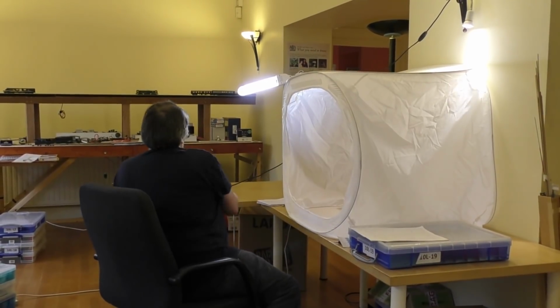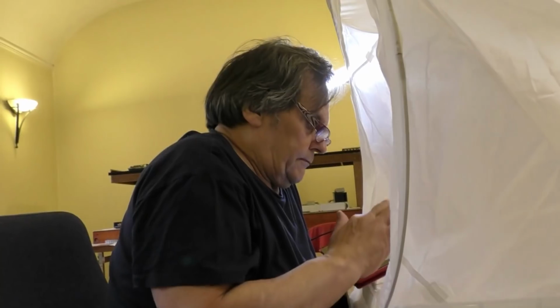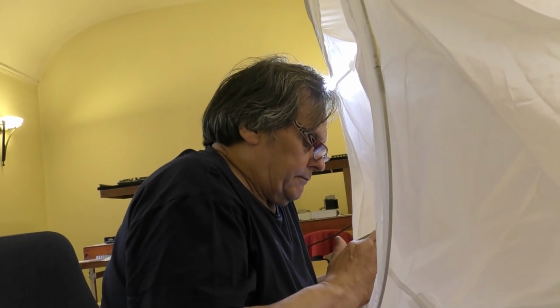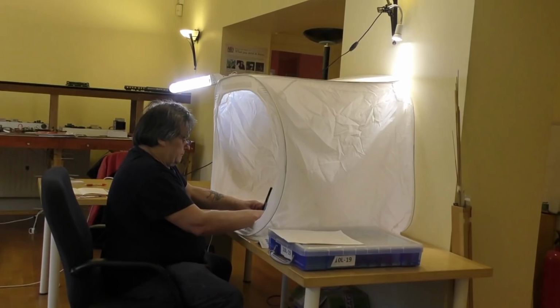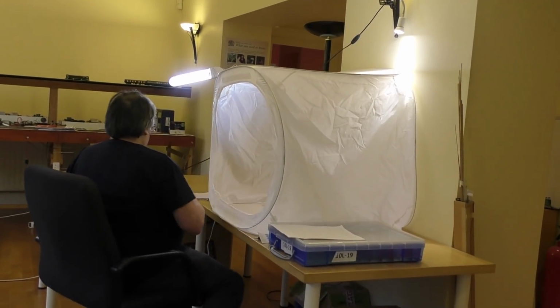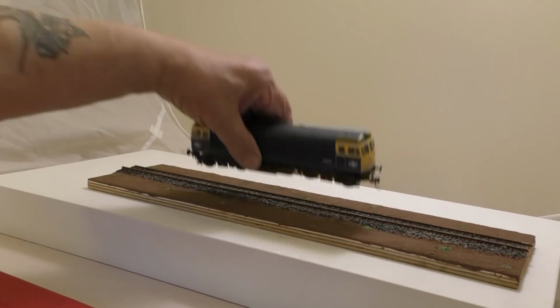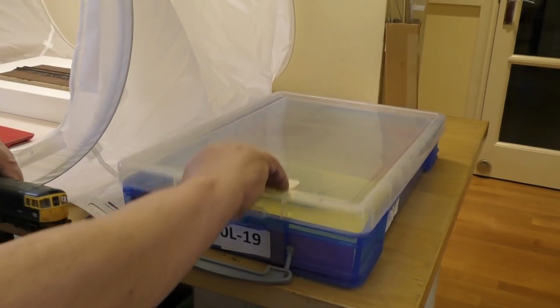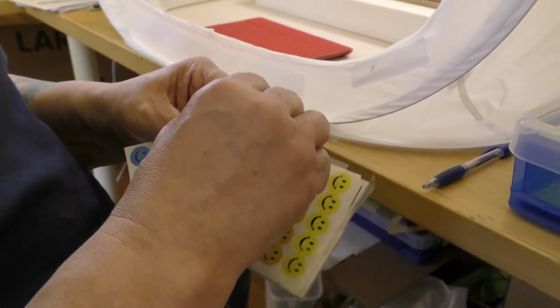When I've finished the train, I then go to the iPad. I type in the number of the train on the iPad and the data sheet comes up. I then transfer my ticks to the iPad. I then take a photograph using the iPad, so each data sheet has a photo of the train. That picture is now loaded on the database. So the rest of the team know the train's been done, they know where it's stored until it goes onto the layout, and the whole system runs smoothly.